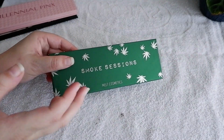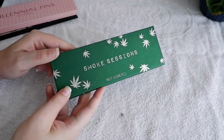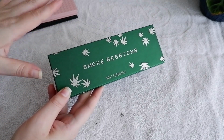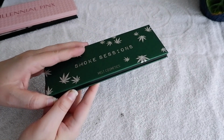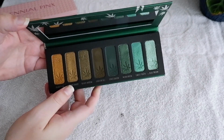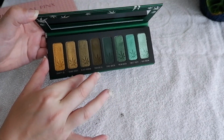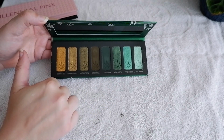Now, because I own the Gemini and I felt it was a bit lacking in terms of shimmers, I got the Smoke Sessions. Melt has this entire vibe with weed and things like that. I'm not sure how I feel about that, or why they take that as inspiration, but the palettes work and that's what matters. So in here you get, again, some greens, and this is more shimmer leaning. As you can see, you only get 2 mattes and everything else is shimmer.